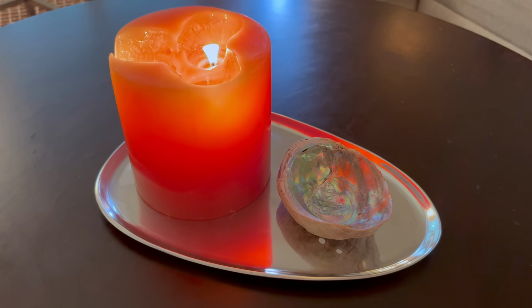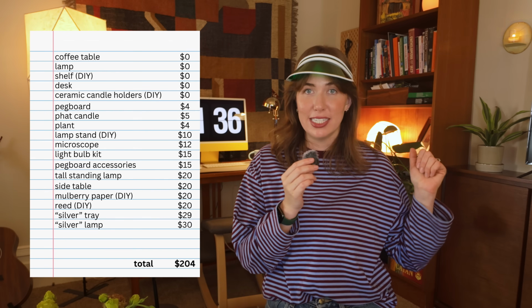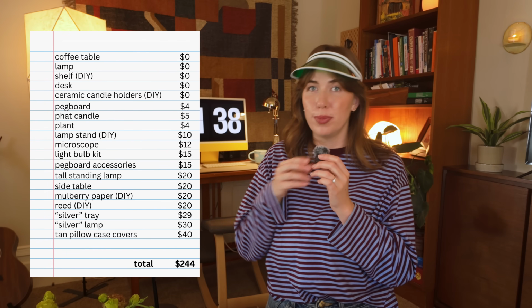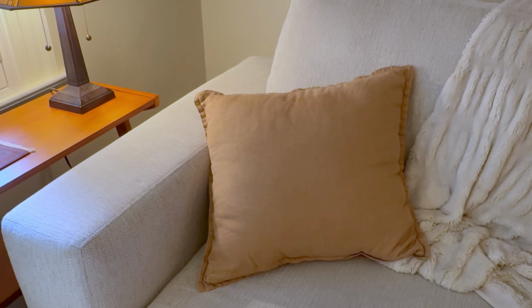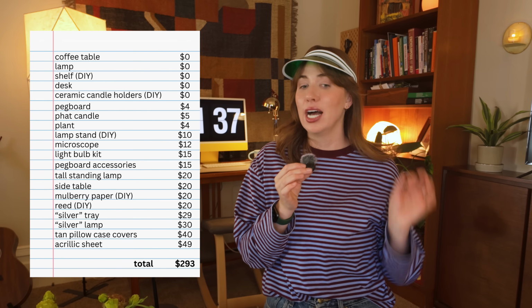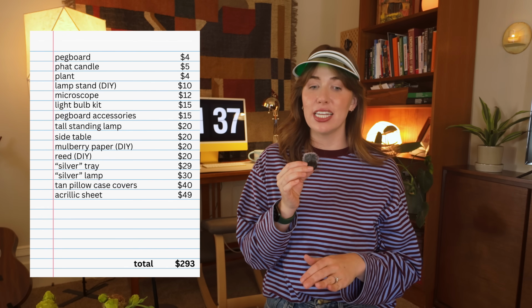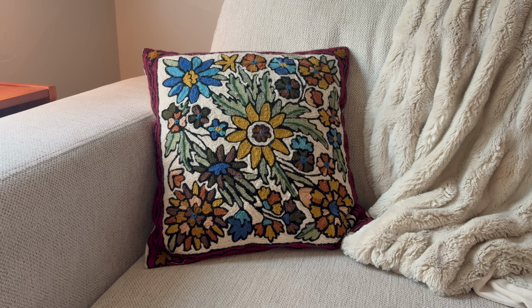This silver tray was $29 from the Essential. The silver lamp on the desk was $30 from IKEA. We needed more pillows in the room, so I got these 2 brown pillowcase covers at IKEA, and they're really soft and lovely. So that was $40 total. The sheet of acrylic that went under the couch to make the rug not ripple was $49 at the hardware store. It's been a few weeks, I hate to admit, but I can say that it has made a significant improvement. So hack verified.